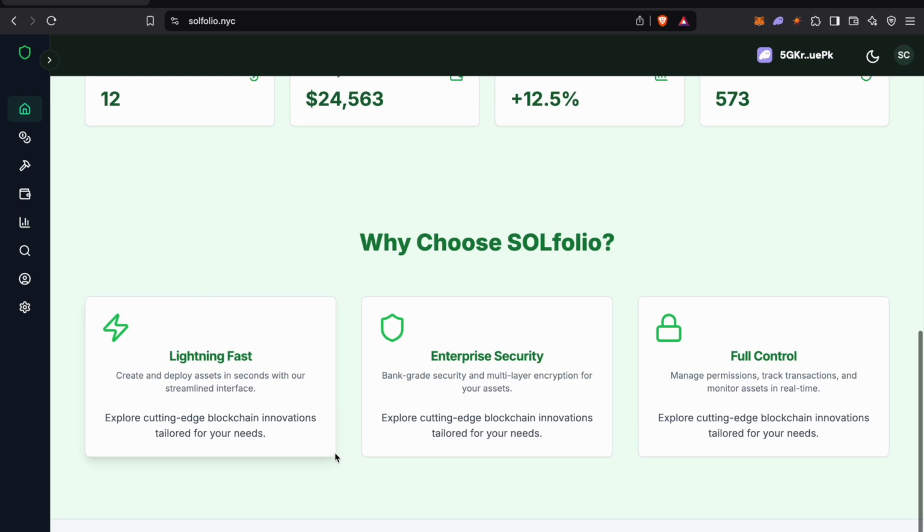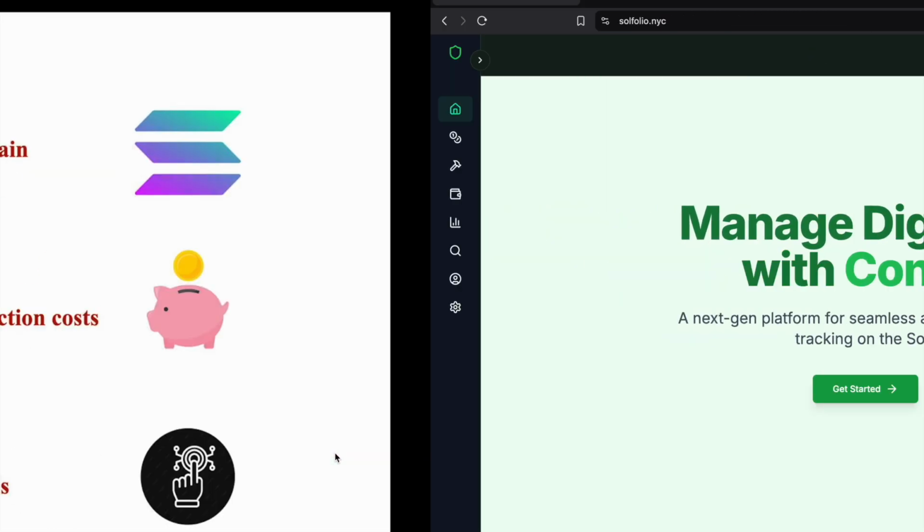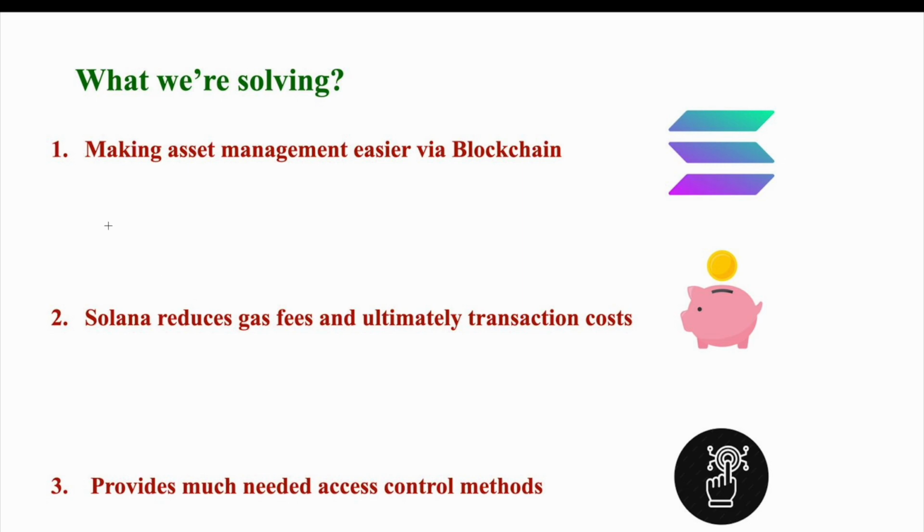So, let me break down the three key challenges that we're trying to solve. The first one being the technical complexity. You see, most platforms require deep blockchain expertise. They need to understand concepts like smart contracts, gas fees, and wallet management.